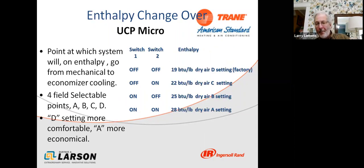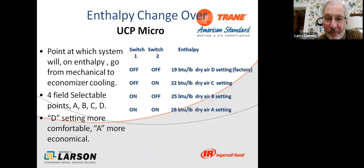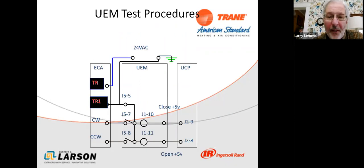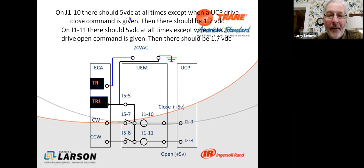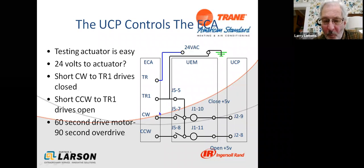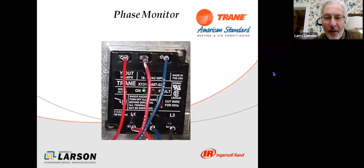Like I said, I'm not going to spend a lot of time on them because we're kind of winding out of that particular control. But if you want to test them, you can. There's a 5-volt DC signal that powers this stuff open and close. If you jump CW to TR1, it will drive closed. If you jump CCW to TR1, it will drive open. So you can jump these from TR1 to CW or CCW to drive the motor open and close. Make sure the motor's working. And that's about all I'm going to spend time on the economizer.